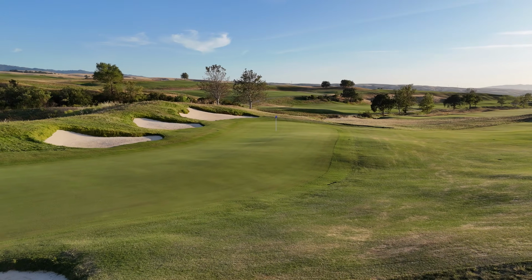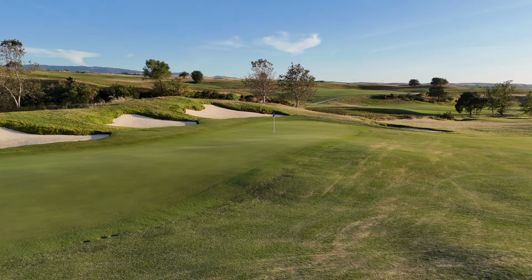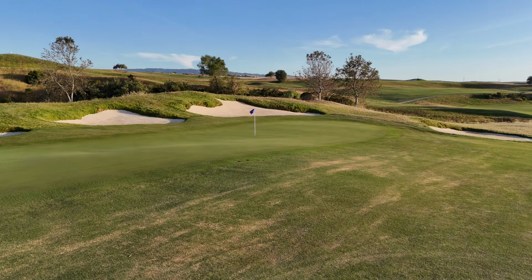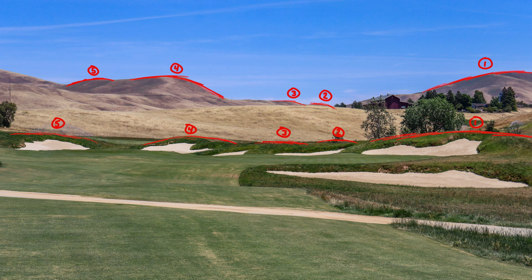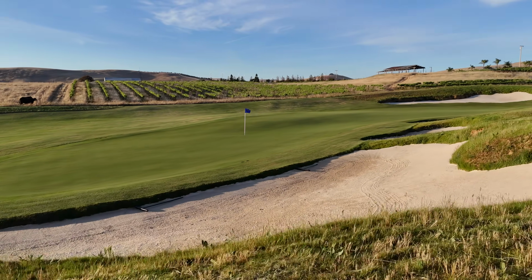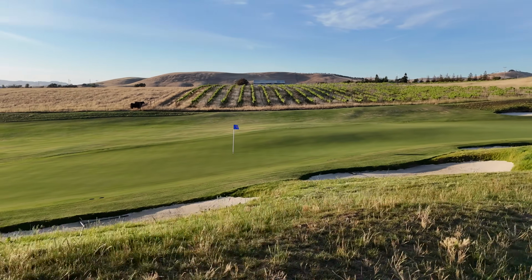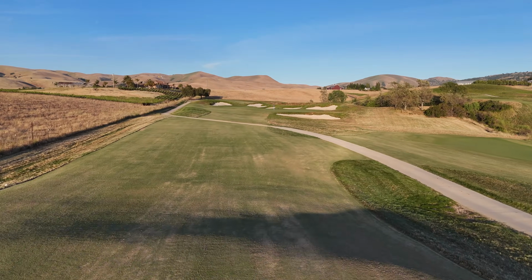And eventually I figured out that if we shifted the green back towards the tee a little bit, we could create a ridge line behind the green that mimicked the mountains or the foothills in the background of that hole. And we could set some bunkers into that. And so with that ridge line formed to mimic the hillside in the background, this big L-shaped green fit in there really nicely. And it makes it a very dynamic par 3.